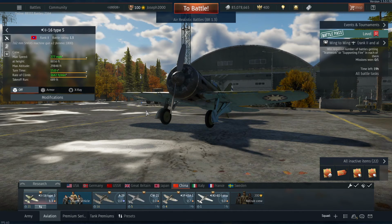So, the Chinese I-16 Type 5 is no different from the Russian one that we covered, I think about, God, how long would it have been? I think we covered it like 2 years ago. I honestly don't remember. No, it would have been last year. Last year in early 2020, if I remember rightly. Something like that. But yeah, this is certainly an aircraft that I enjoy myself.